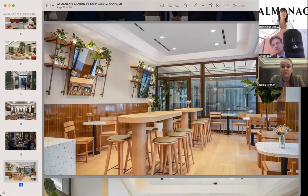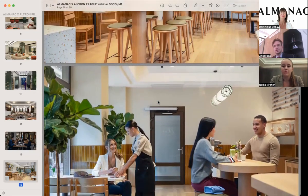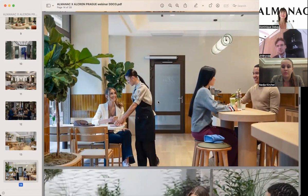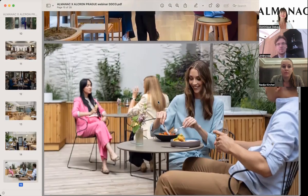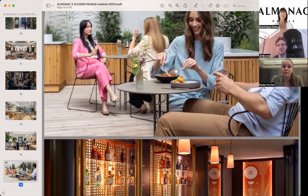But Alcron, it's not only about the restaurant. We also have a cafe, and it's like the bridge between the locals and the hotel. It's very famous, especially for young people. The concept of the kitchen is vegan food. We also have the summer garden. It was very popular during the summer period in the last few months.